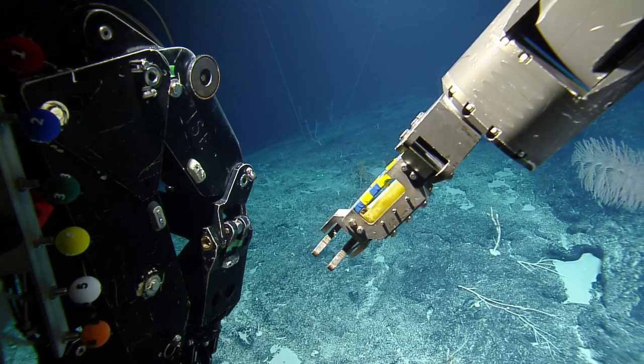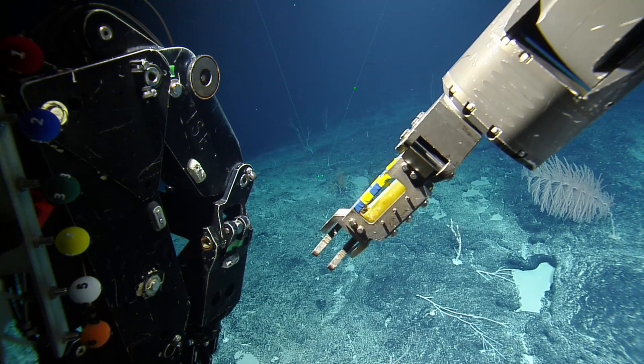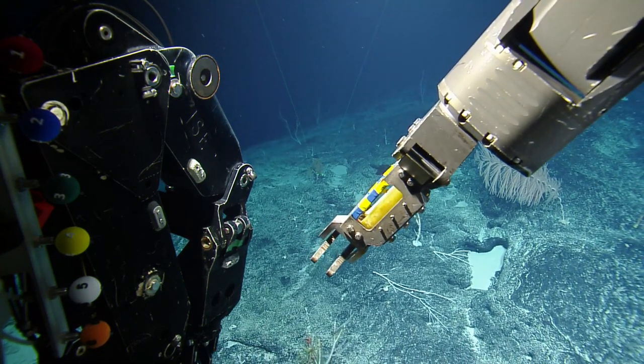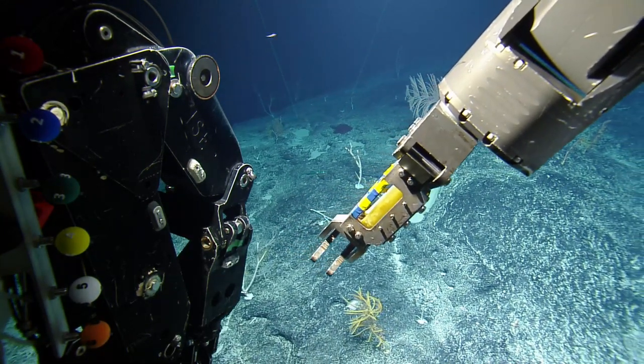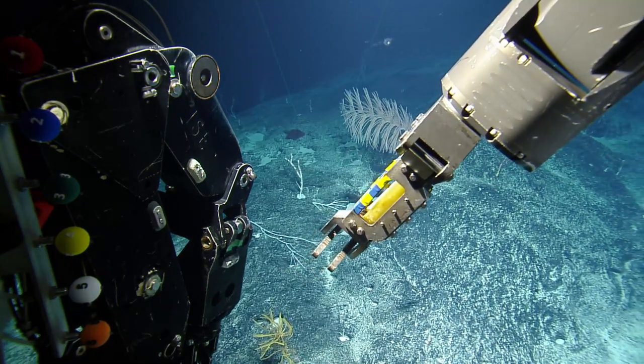Oh, you can add Slime Star to the list. Flying Star? Slime Star. I want to see a flying star. I saw a shooting star the other night. That was neat. I saw one too, except it just kept going back and forth. Oh my gosh.